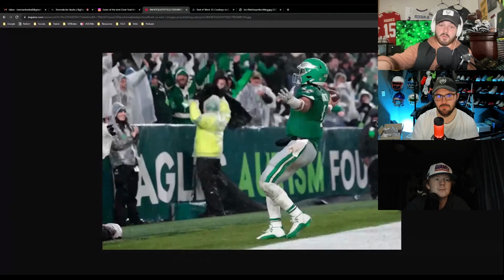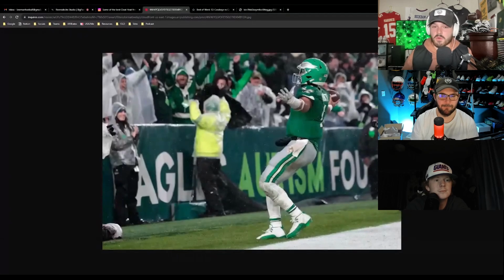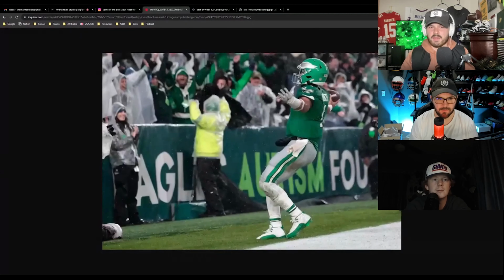And I wanted to point out the cleats that he wore with this Kelly Green matchup. I like these ones more than the gray ones, the wolf gray 11s that he wore last time. Yeah, I thought these were a way better look. Yeah, those are my favorite he's worn so far. Yeah, he pulled those out at the right time and got me. He pretty much single-handedly won me my fantasy week. So shout out Jalen Hurts.